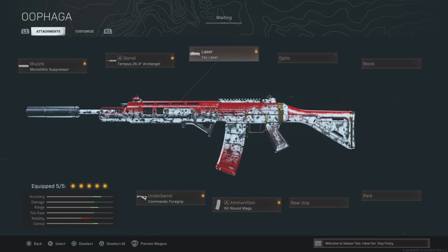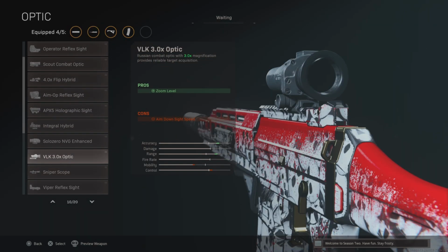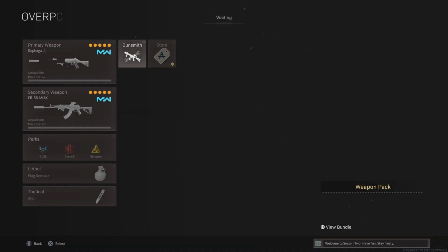The next thing you can do with this weapon, because a lot of people don't like to use this kind of build, if you guys want to have more accuracy, take the tac laser off and put on the Ytlukeyy 3x optic. But for me personally, I think it's such a waste of an attachment, so I like to use the tac laser because the iron sights are so nice on this weapon.